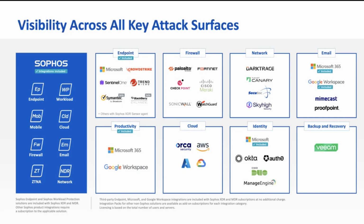And also, excitingly, we've got a new backup and recovery integration that's just gone live, currently with Veeam. We've got another couple of vendors coming in the pipeline as well. I think Rubrik's the next one up. But Veeam themselves, great, very exciting integration. So now we're going to be able to see alerts directly from Veeam.